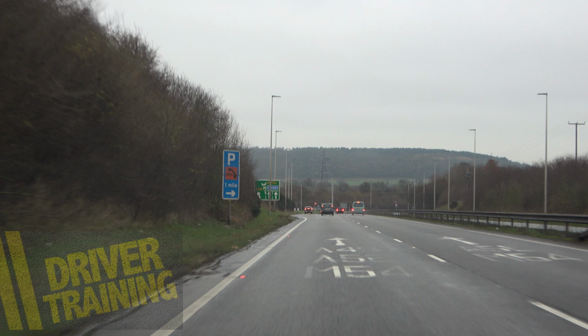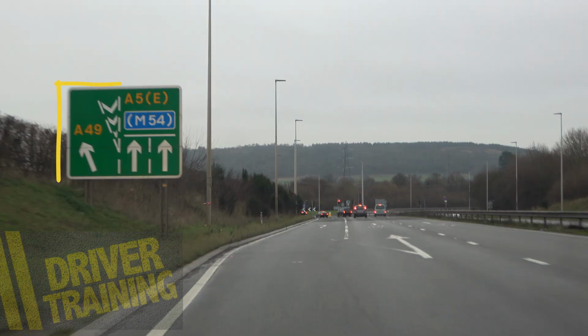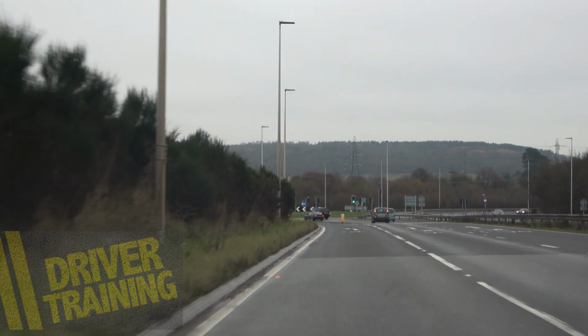A little further down the road on the left, you'll see a green sign. If we look at that sign, that tells us that we actually need the left-hand lane. A49 is left. Straight ahead actually takes you to the M54 and Telford. And as we come over into the left-hand lane, the road marking confirms that it's left A49 for the lane that we're in.